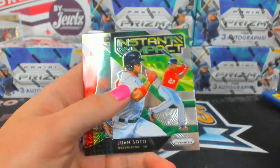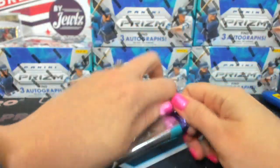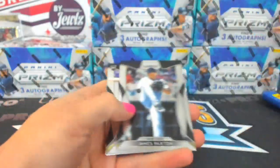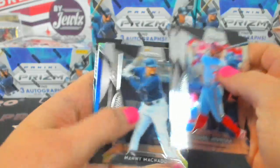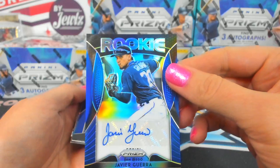Instant Impact. Thor. To 299. Arenado. Scorching Hicks. Severino. To 399. I don't remember what those were, so I can give them names. Kaleidoscope. Donuts and... $3.99 is the Blue Mojo. Mojo. Guerrero. Is that his name? Vladimir Guerrero, yep.